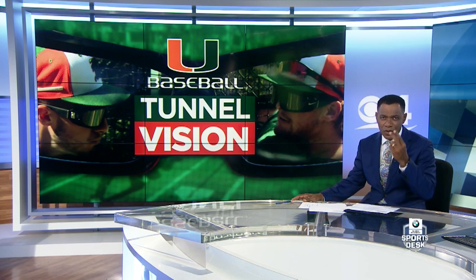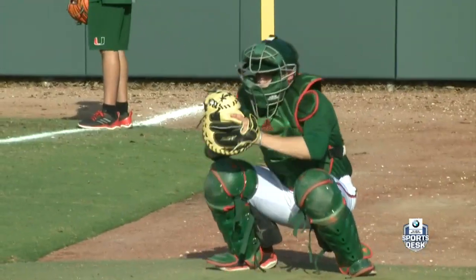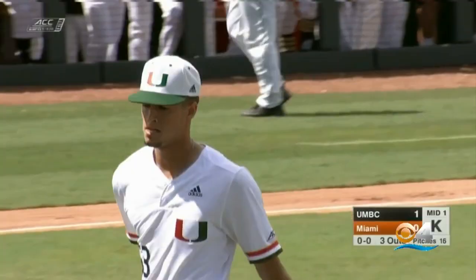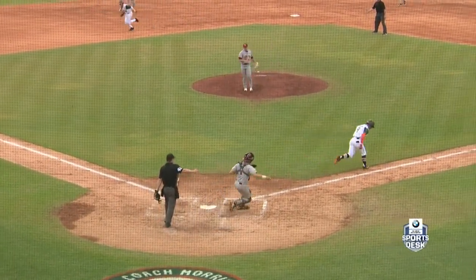Since the start of the season, the Miami bats have been hot. Mike Cunha tells us it might be because their batting eyes are now sharp. 0.4 seconds. That's the time it takes a baseball to get from a pitcher's hand to the catcher. Easy strikeout swinging. Locking onto the ball was something the Hurricanes baseball team struggled with in 2018.